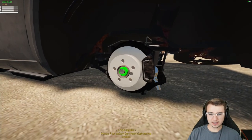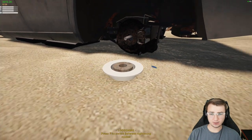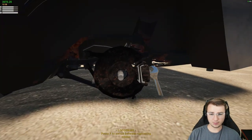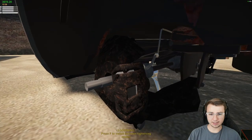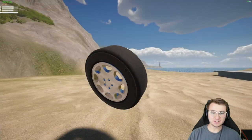Now, we're just trying to get this vehicle to roll. We don't need it to move under its own power just yet, so I'm gonna try to get everything that we need to make that happen. Wait, I'm an idiot. We don't have a vehicle to bring any of these parts back with.